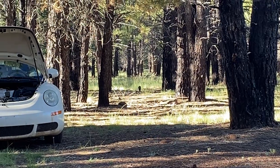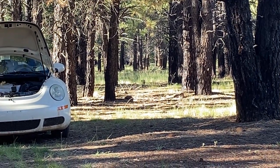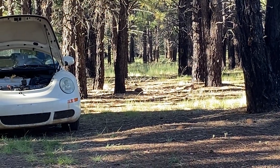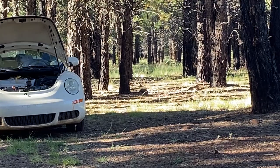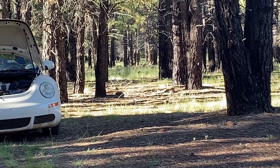So there goes Ninja at the grass line. You can see that black little dot. She's off mouse hunting again. Maybe looking for a bird to play with. Who knows? But she's having the best time of her life, as I am.